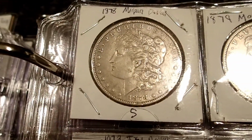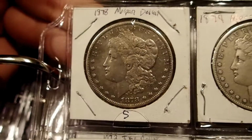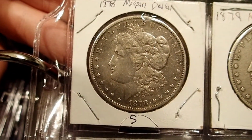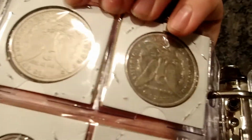That would be ridiculous. The one that was found on this page was found by my dad, and that's a first year 1878 Morgan dollar. That is a very special piece. It's beautiful. Got an S mint mark on the back. Full Liberty. You can see the eagle. Beautiful coin. The thing is amazing.